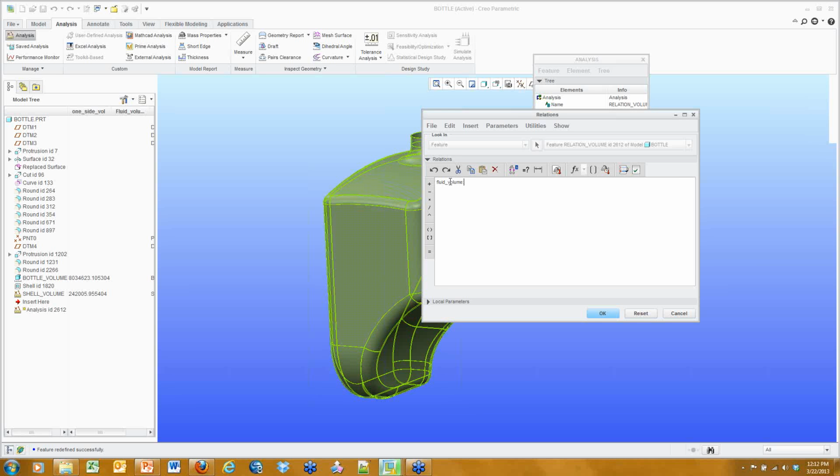Now, of course, I need to figure out what the one side volume is of the bottle minus the one side volume of the shell. Mind you, I'm saying one side again because that is the type of analysis that it was. Let's start typing in our equation. So one side VOL, and again, it's one side VOL because that is what we told it to be.